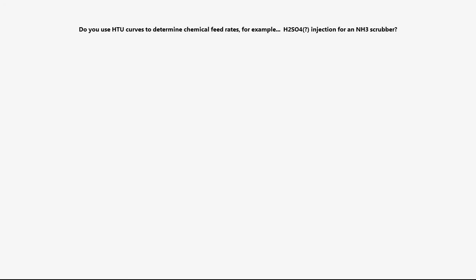The question is, do you use HTU curves to determine chemical feed rates, for example, H2SO4 injection for an ammonia scrubber? You don't use HTU curves to determine chemical feed rates. Chemical feed rates are going to be based on the specific stoichiometry or chemistry. So for so many pounds of ammonia coming in, you'll need so many pounds of sulfuric acid. However, the addition of reactants, caustic, in this case sulfuric acid for ammonia, can further reduce the HTU value.